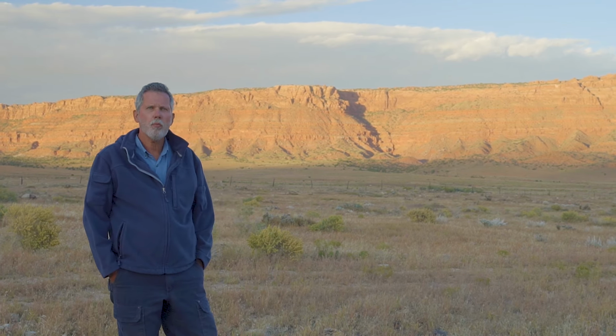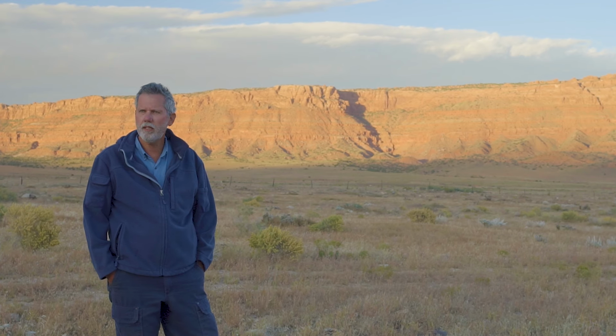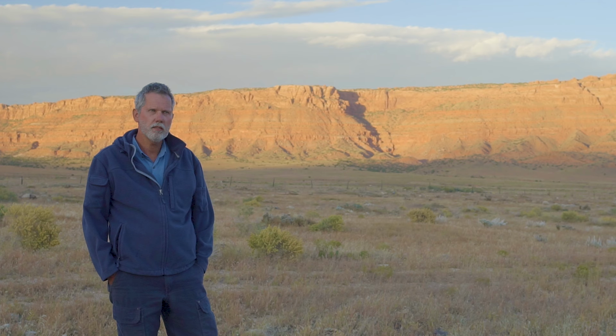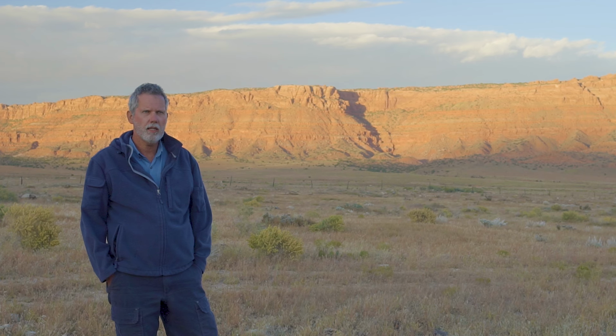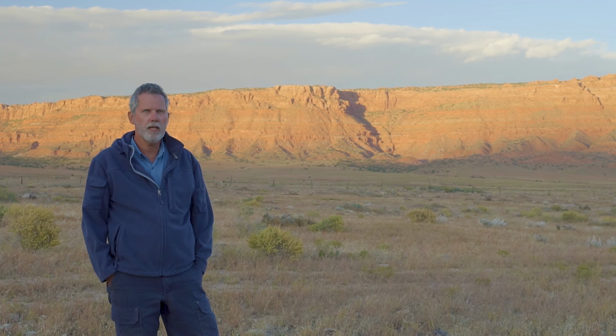Good evening. I am at the edge of the Vermilion Cliffs National Monument, and I found a campsite here. Nothing spectacular as far as campsites go, but it's got a great view of the Vermilion Cliffs behind me, and I have been here in the National Monument pretty much all day. I left the campsite this morning at State Line and went to White Pocket, which is in the National Monument and hiked around there for several hours photographing and filming. And spectacular, not the same as the wave, but unique in its own way.